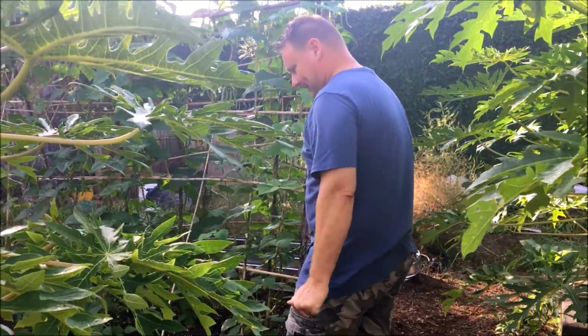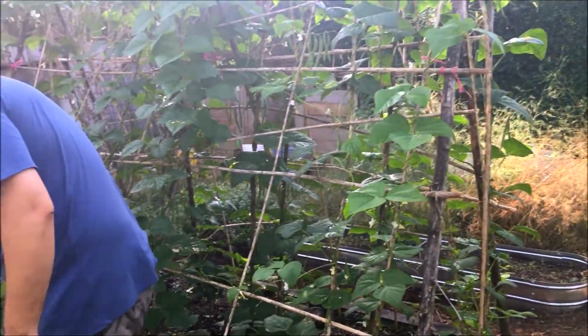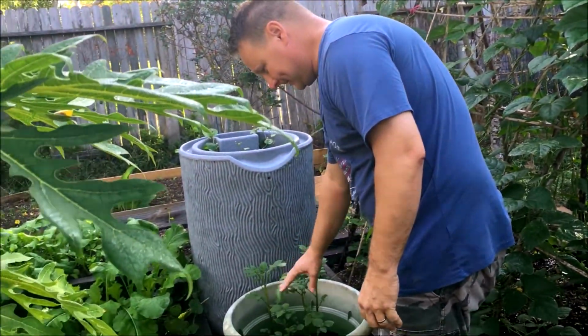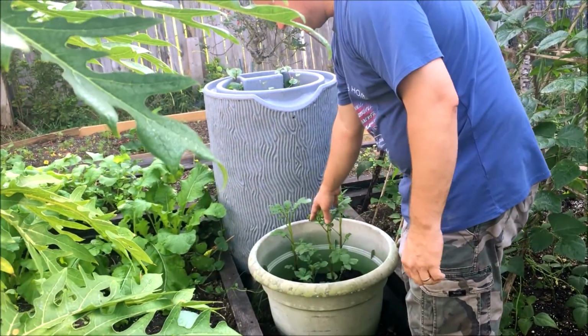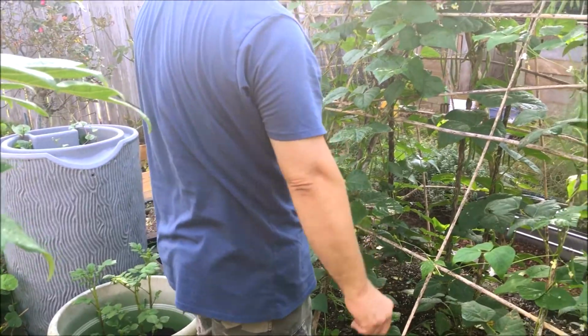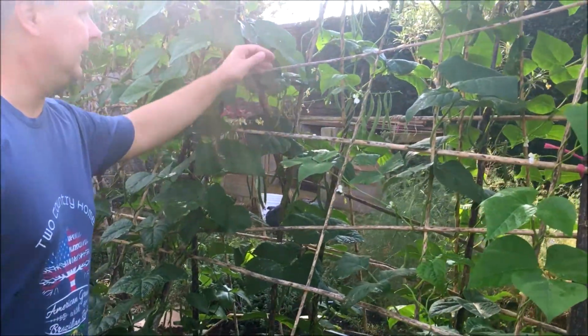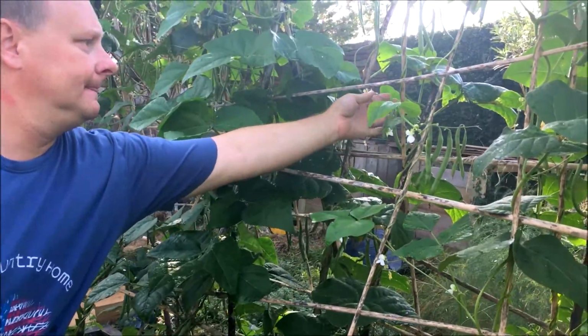Coming around here, these potatoes need to be hilled up as well. They're above the top of the bucket there, so we'll get them hilled up. And you can see here I had to bring it in for a close-up, but now you can see our climbing beans.